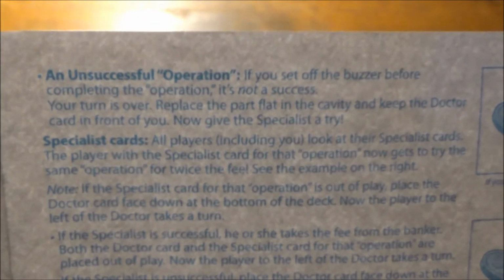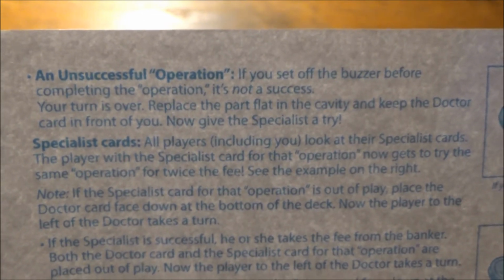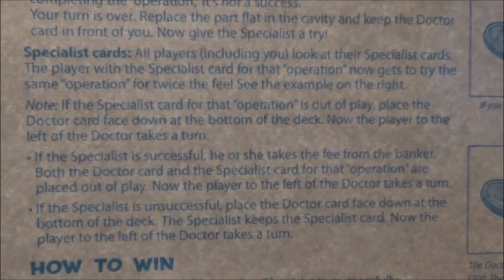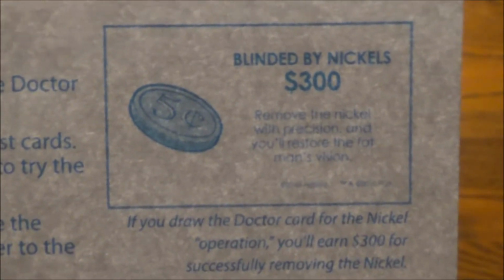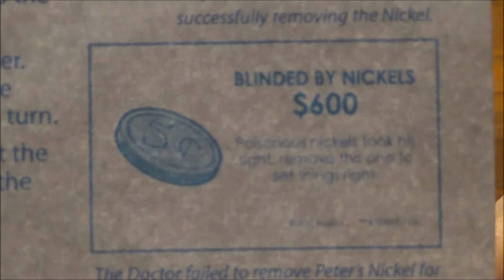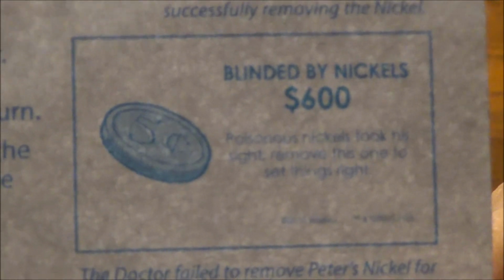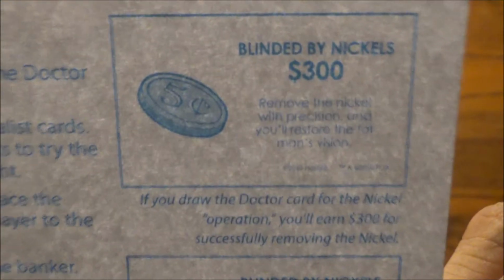If you're unsuccessful, you will set off the buzzer, and there you go. It's not a success. Your turn is over, no money. The specialist gets to try for twice the fee. See the example on the right? Divided by nickels, a doctor would earn $300. And by the way, doctor and specialty cards have awesome rhymes, such as these. Poisonous nickels took his sight. We'll move this one to set things right. The specialist card, $600. Doctor's card, $300. There you go.